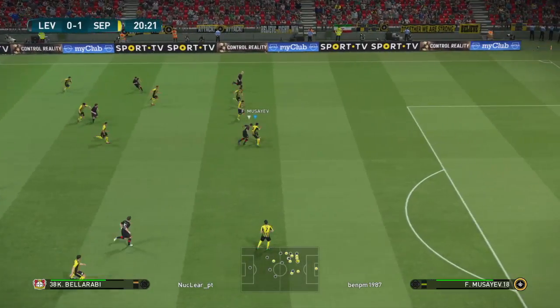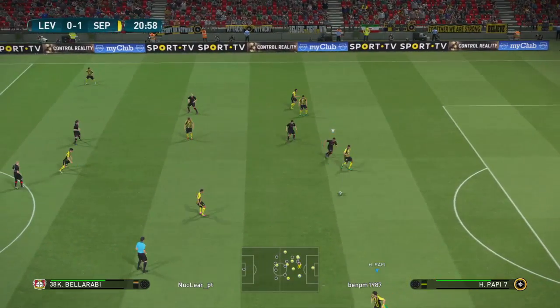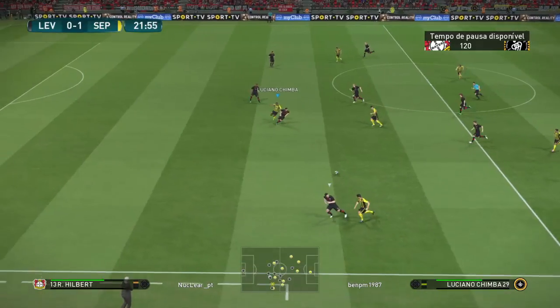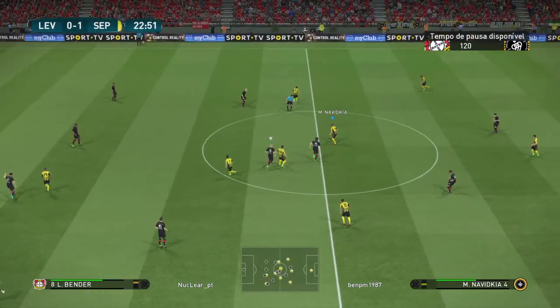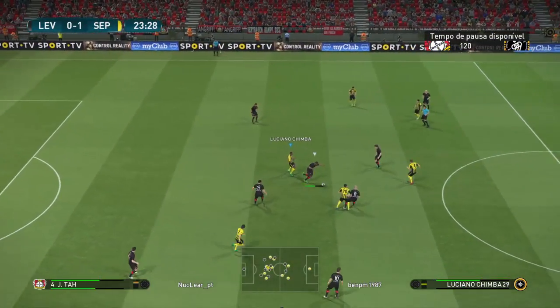Baumgartlinger plays it out to the wing. Well, it did look promising to start with, but in the end they were thwarted before they could even make it into the final third. Who's going to make this theirs?